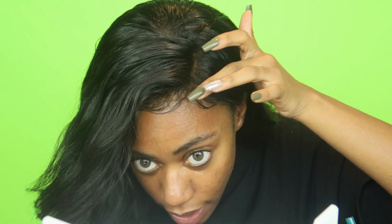I think I did a great job making this unit. I also went ahead and bleached the knots, so they just look really natural. Also the lace took very well to the bleach. I didn't have any issues with it. I think I bleached it maybe twice just to make sure that I got everything, and it ended up working out. So yeah, this is basically just the work of the closure.